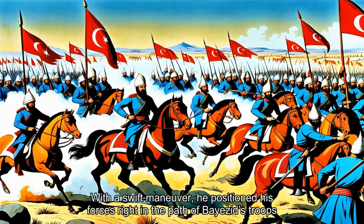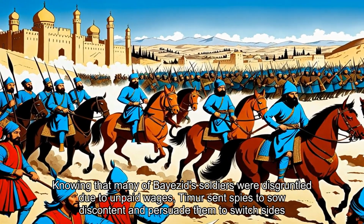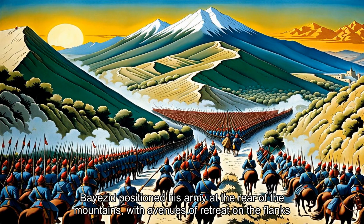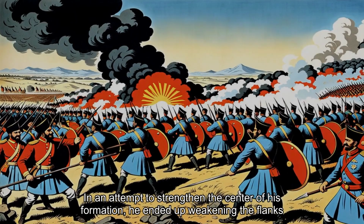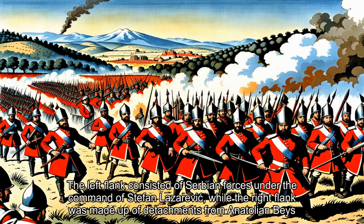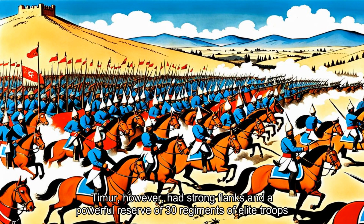With a swift maneuver, he positioned his forces right in the path of Bayezid's troops. Knowing that many of Bayezid's soldiers were disgruntled due to unpaid wages, Timur sent spies to sow discontent and persuade them to switch sides. Bayezid positioned his army at the rear of the mountains, with avenues of retreat on the flanks. In an attempt to strengthen the center of his formation, he ended up weakening the flanks. The left flank consisted of Serbian forces under the command of Stefan Lazarevic, while the right flank was made up of detachments from Anatolian beys. Timur, however, had strong flanks and a powerful reserve of 30 regiments of elite troops.